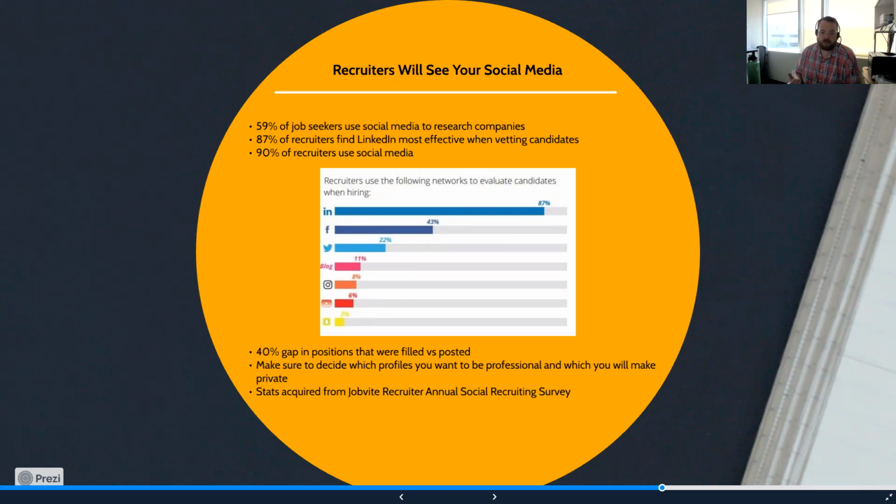80% of recruiters find LinkedIn the most effective because they vet candidates there, they post their jobs there, and 90% of recruiters are using social media. So what this tells us is that it's extremely important. Jobs are being posted on LinkedIn. Companies are utilizing Instagram. This is a great way to interact.